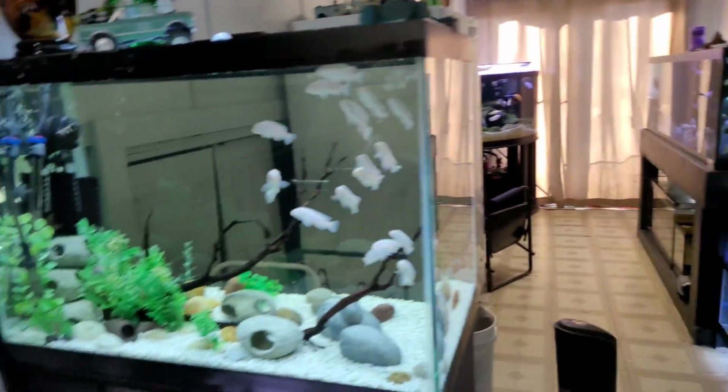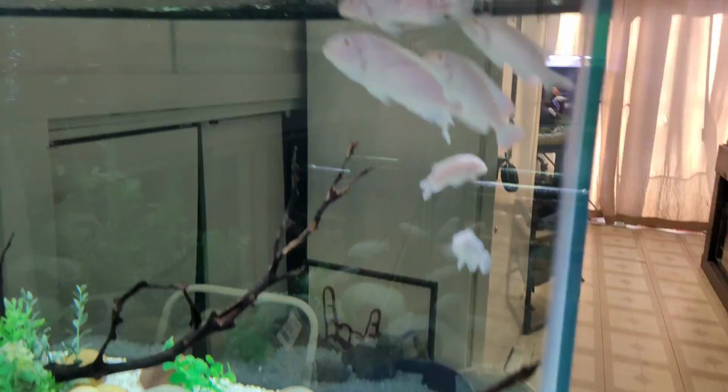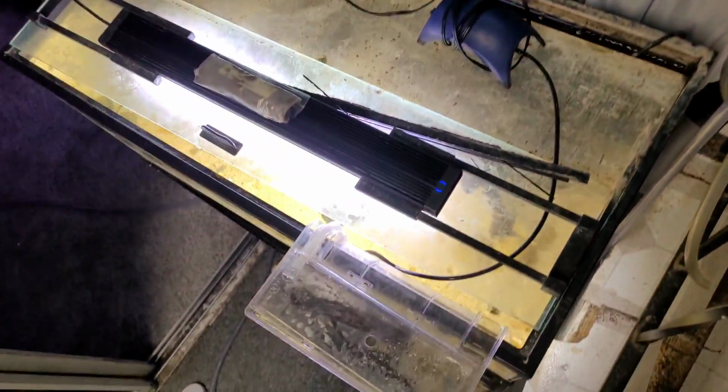But yeah, moving on to my new tank, and I have just been absolutely nerding out about this tank. I am in love with it. It is amazing to me. So this is all snow white albinos. There's also a pair of bristlenose plecos, which is where I got the babies down right in here from.